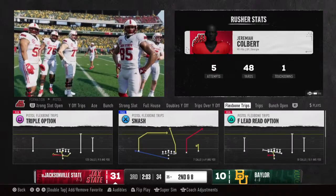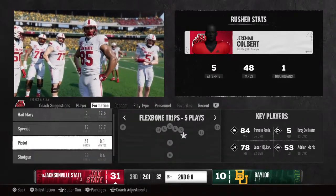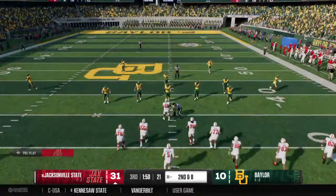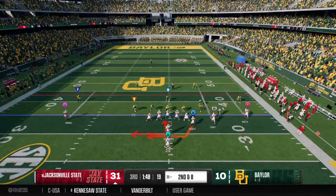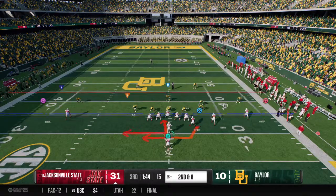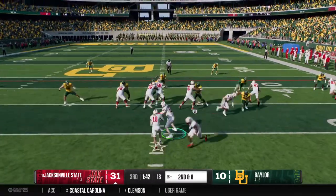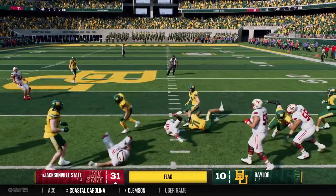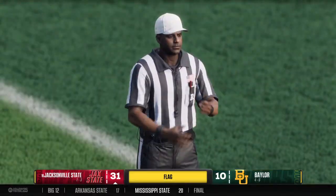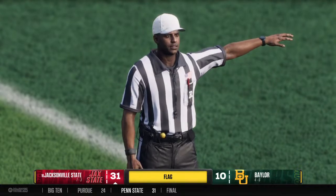And the defense doing a great job committing to the run. When you commit to the run like this, obviously you can give up some plays in the passing game, but you got to stop the run first. After picking up a couple at 2nd and 8, on the option, he's brought down, but there's a flag on the play. Let's see if it stands. Hold it. Offense.